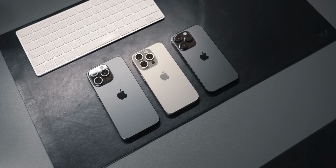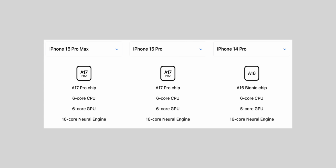The chip in the 15 Pro has been upgraded as well. You have the A16 in the 14 Pro, and now you have the A17 Pro in the 15 Pro. There's not really going to be a huge difference in performance going from the 14 Pro to the 15 Pro. They're going to feel very similar.